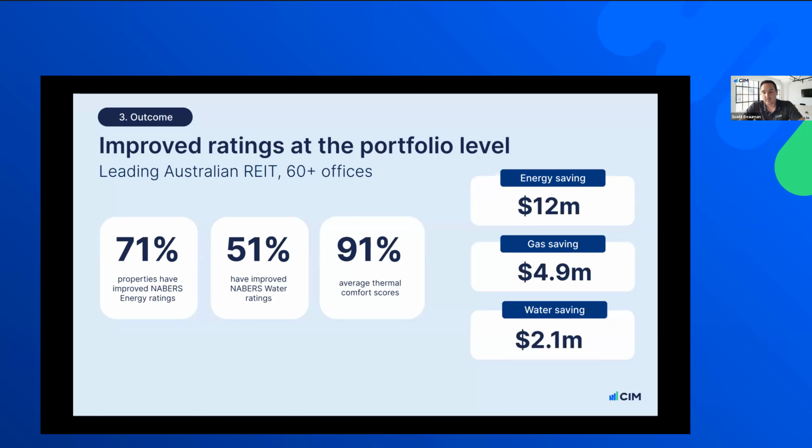But look, I just wanted to share hopefully a little bit more operational insight into how these tools can be used to drive these efficiencies and drive these improvements, both at the single site level and across the portfolio as well.